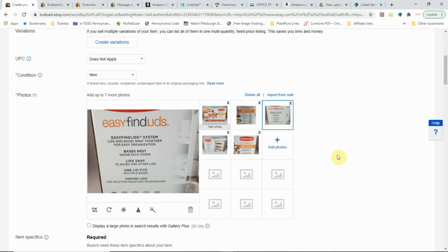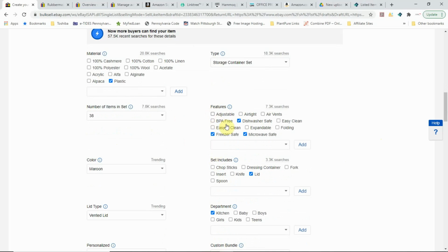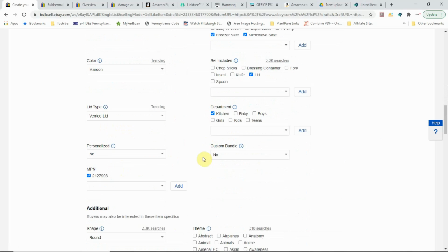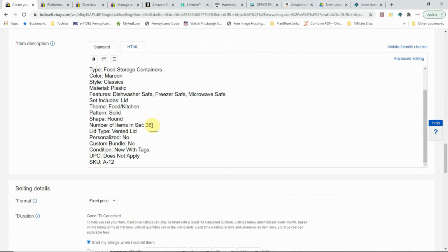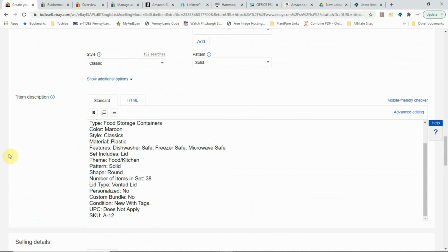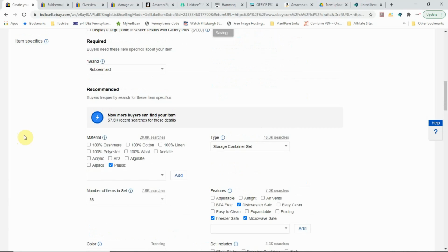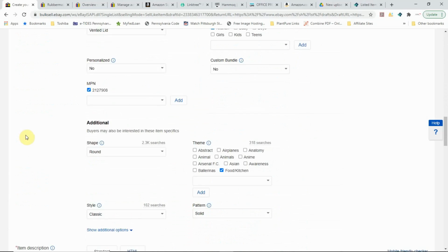Alright, that's cool. Let's see what they got down here. So they put the item specifics in, plastic, there's 38, type. They put some features in there. They put set includes lids, they put the color. So you see they filled in all these item specifics. These are things that I wouldn't have to do. And here's where they built the listing up. This is all the info that they put in for the description. And it's new. I don't know why they put new with tags, but I'm gonna just put new.